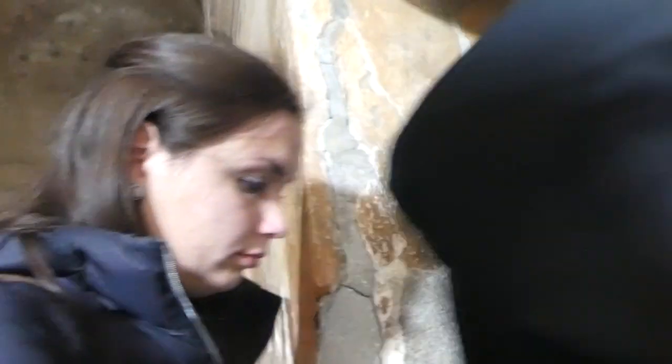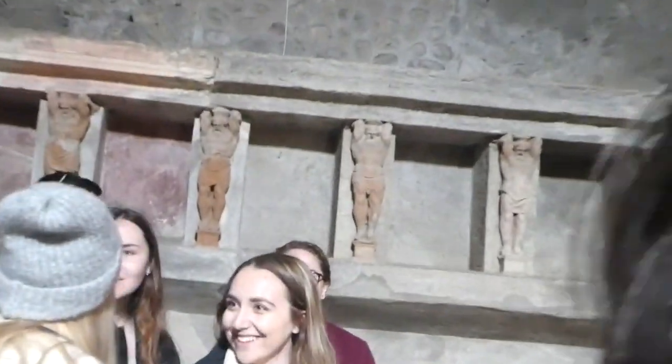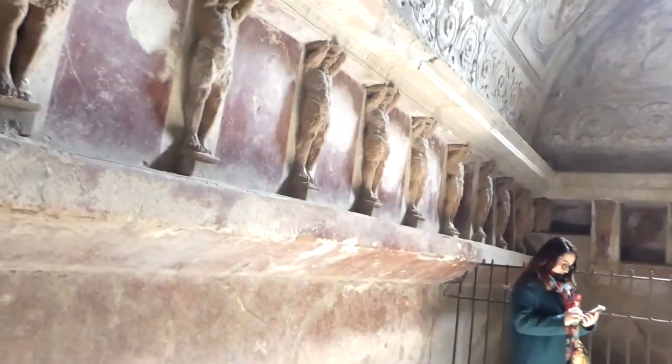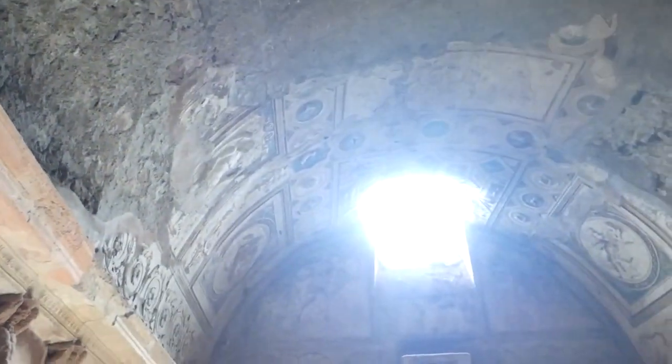So these are more baths. These are the Forum baths. And these men over here on the sides are actually holding up the cubbies. These are little cubbies for people to put their stuff while they were bathing. We're just in a hot room, moving to more cold. The stucco decorated ceilings, very nice.